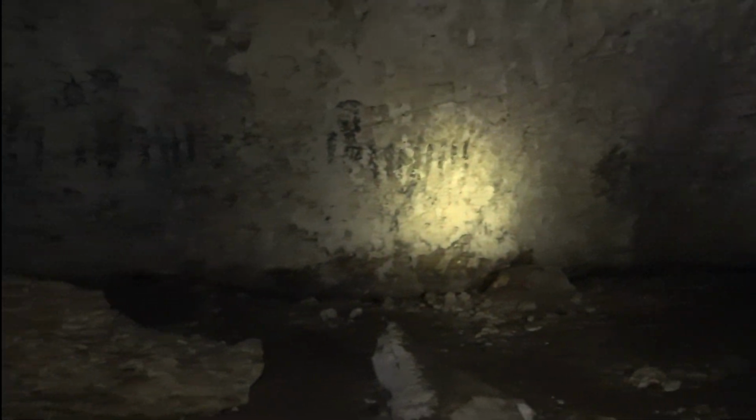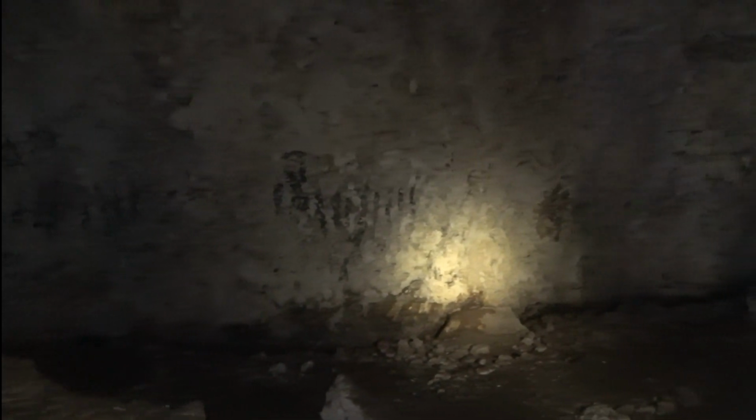So cool. That is. And it's crazy that it's that old. Yeah. Antonelli says it's starting to fade. 3,500 years old.